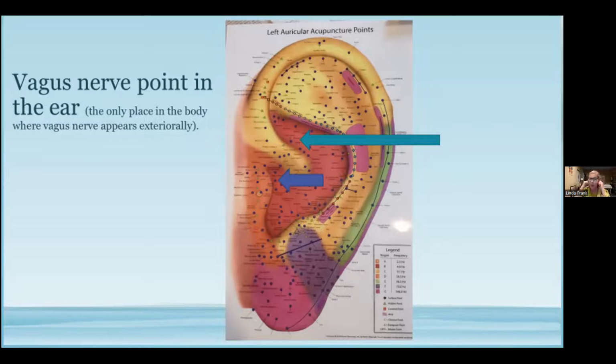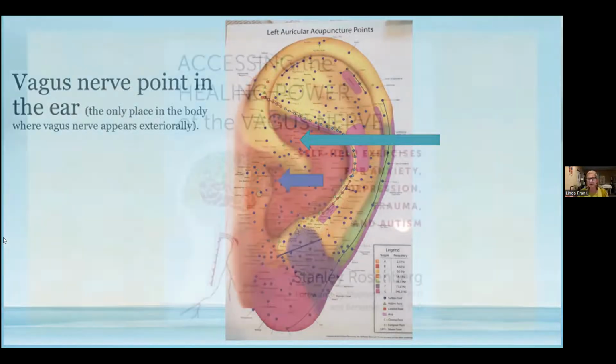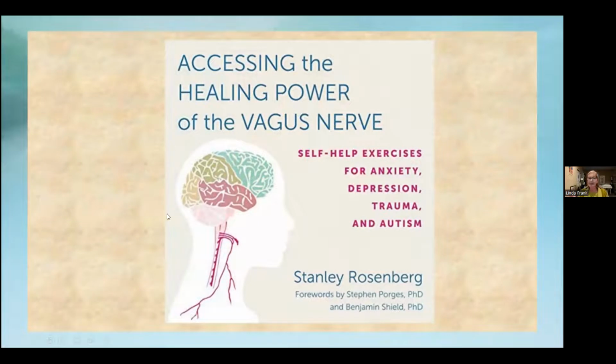Or, as I say, if you Google vagus nerve point in the ear or some of the reset the vagus nerve videos on YouTube, you might see this other point, which is higher up, right in here between the folds. But I like to go with this one because that's the one that I learned. So that gives us access to the vagus nerve. Accessing the healing power of the vagus nerve.